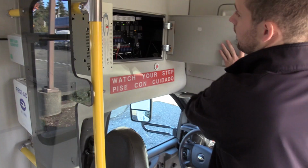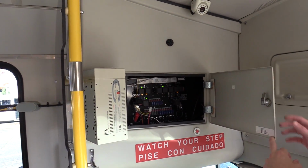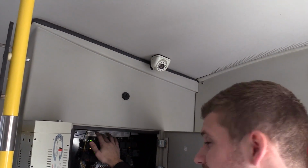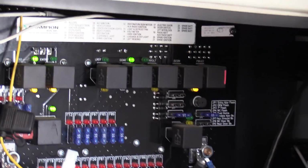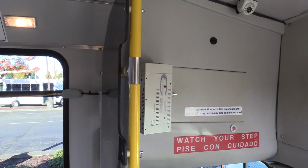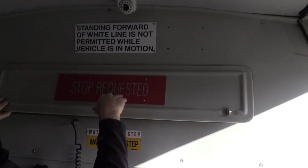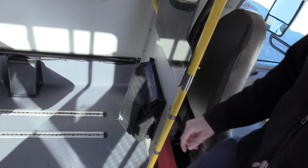Up top here, you have your electrical panel that has your fuses, relays, and also troubleshooting LEDs in case a fuse goes out. You don't have to grab your test light and see which one it is. It just lights up and tells you. Bada bing, bada boom. And it also has a legend, like they did on the old maps, or a key that shows what each fuse does. Up top here, this kind of doubles as a storage area. They got some old wires in here, probably for the cameras. A little LED behind the stop request sign here, and that about does it for the front.